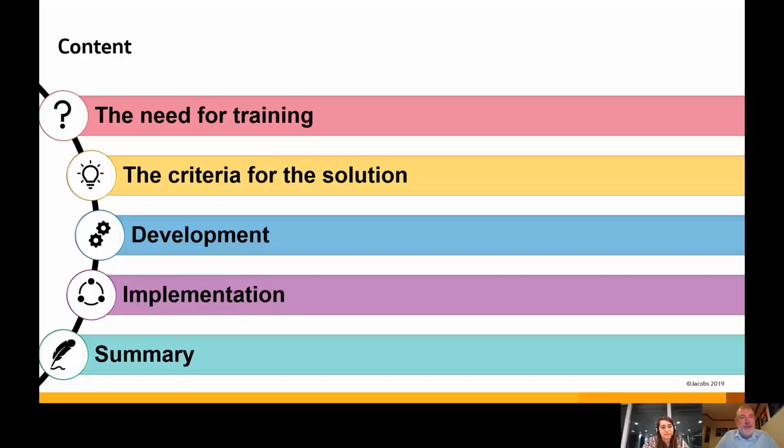So in our presentation today, we're going to run through the need for training in this particular organization. We'll look at the criteria for the solution that we developed. We'll run through the development process itself, how we implemented the training, and we'll finish off with a brief summary at the end.